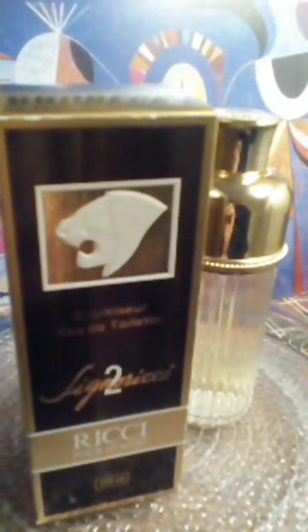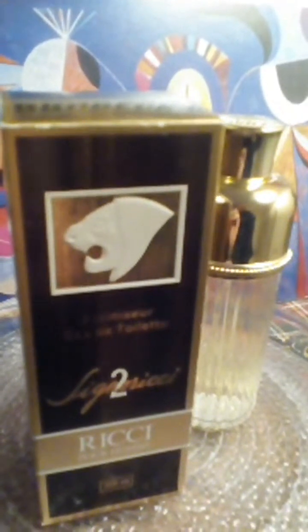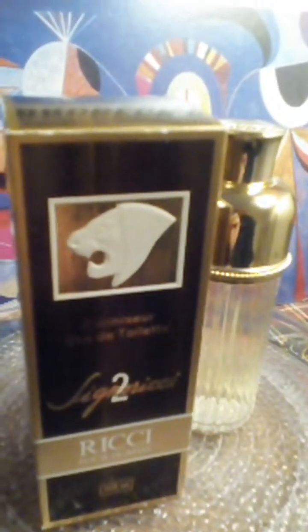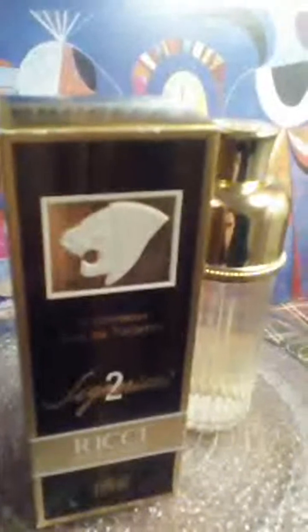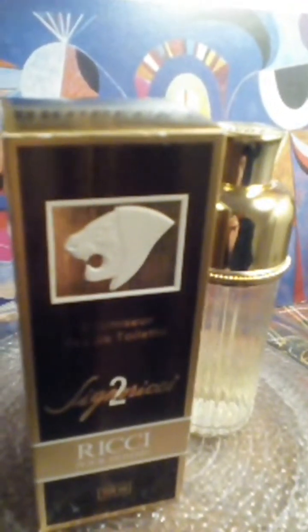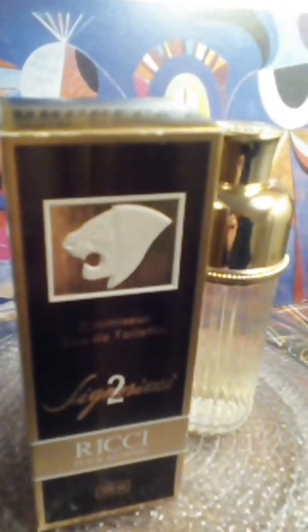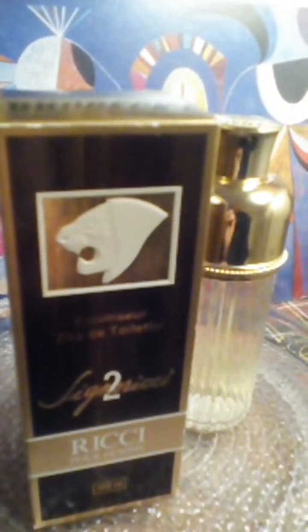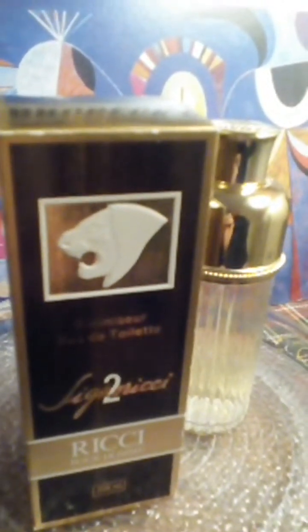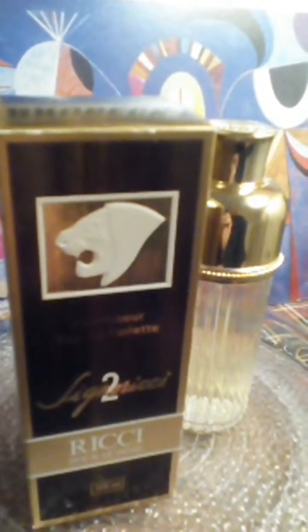We had the unfortunate news. We lost Tony Bennett. He was one of a kind. He was the last of the crooners. I love that guy. So I dedicate this fragrance review to Tony Bennett, because I think Tony Bennett might love Signoricci number two, because it's a very stylish fragrance, and he was a very stylish gentleman.